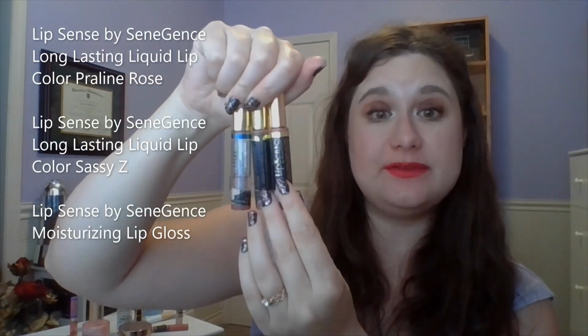So very excited. The first and only lipstick this year that I have finished off, but this one got done. Also from my lip service project pan, this is the Lip Sense. They're long-lasting liquid lip colors. I have 2 of those, and they're moisturizing lip gloss, which you desperately need. Not the most fun to apply. There's better formula since then, but I bought these for my wedding day, so they were very, very old. But I am making progress on them.